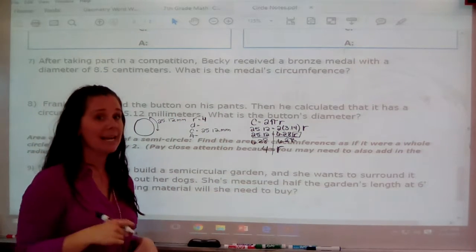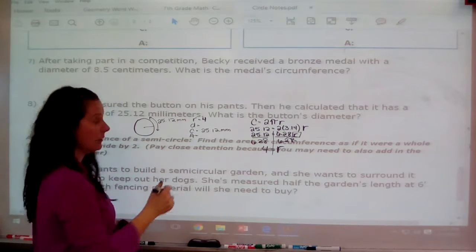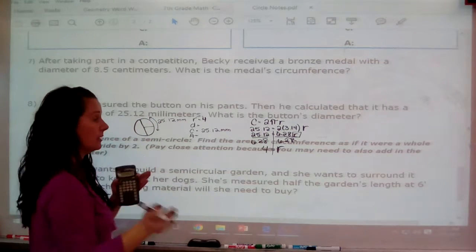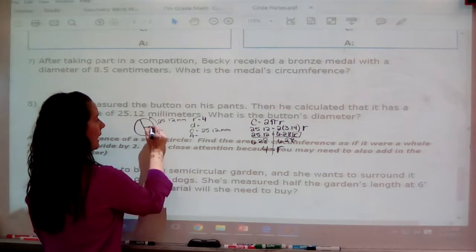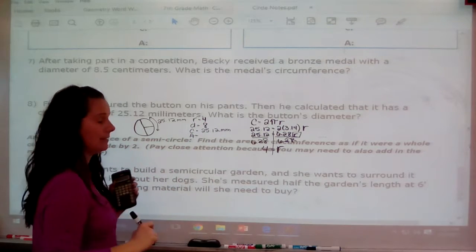The question is actually asking what's my diameter. I know that my radius is halfway across the circle. The diameter is all the way across the circle, touching both sides and the center, so I know that my diameter is 2 times my radius, which will give me 8.